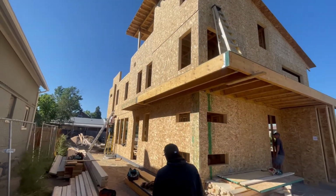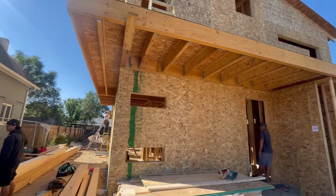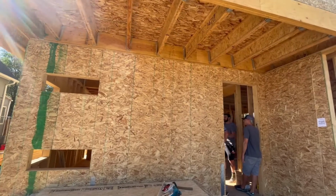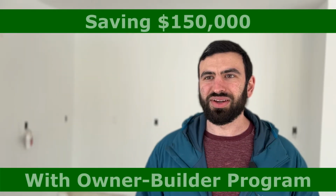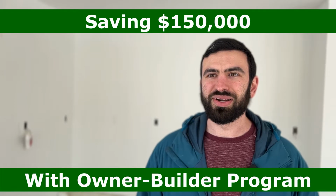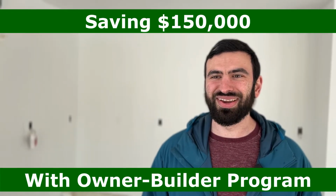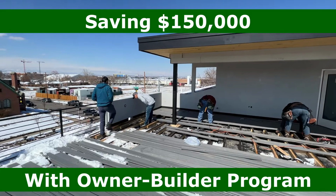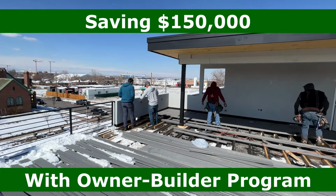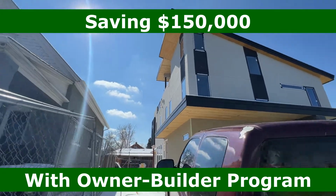So in a place like this, what can a person save? Because that's always the first thing people want to know. What's going to be the financial benefit of this great program? For me, I'm saving about $150,000 going through the owner builder process. Wow, so that's like instant equity. It is. Instant equity, or you can say a second job. Or a second job, yeah. Or it means you can upgrade a lot of features if you wanted to, right? That's true. Either way. You can use the savings however you like.